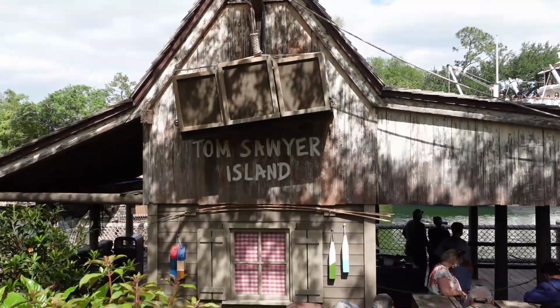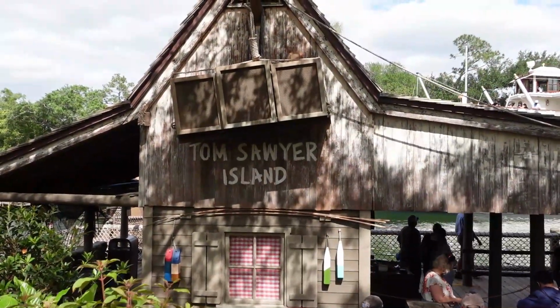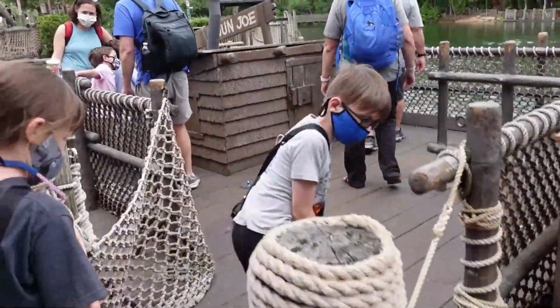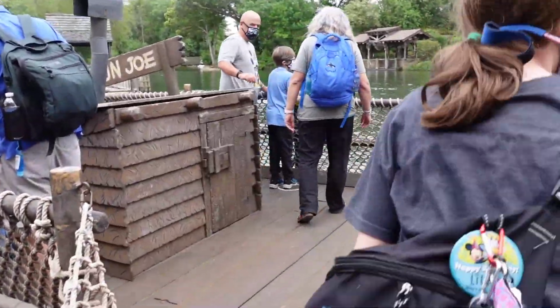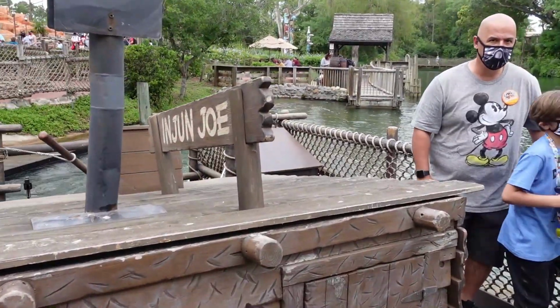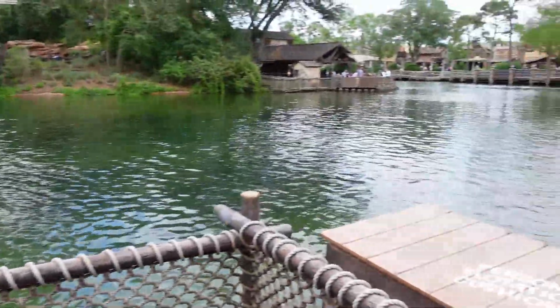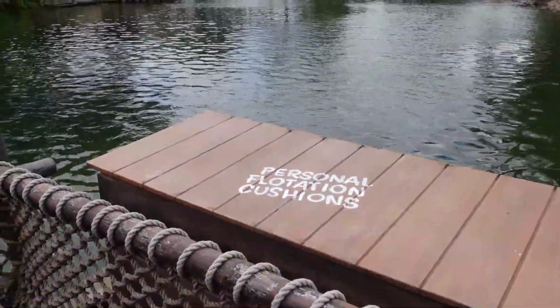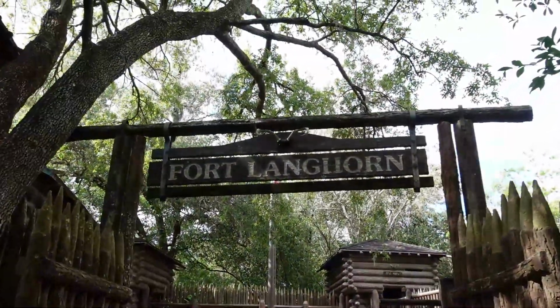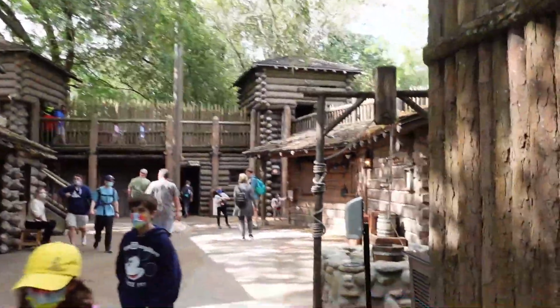But it is an excellent place, again, to let those kiddos run free and burn off some energy. You do board kind of like a raft, and it takes you over to an actual island, Tom Sawyer's Island, where there are these paths and tunnels and caves and stairways and things you kind of go around the island and explore. Like I said, it's a great place to burn off that energy.